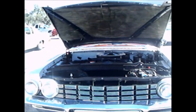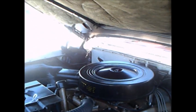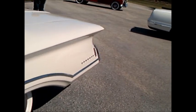This is a 1960 Oldsmobile Dynamic 88 convertible. Has a 371 cubic inch V8. Nice cream-colored exterior. It's an auction car at Zephyr Hills in 2017. So we can take a look inside.